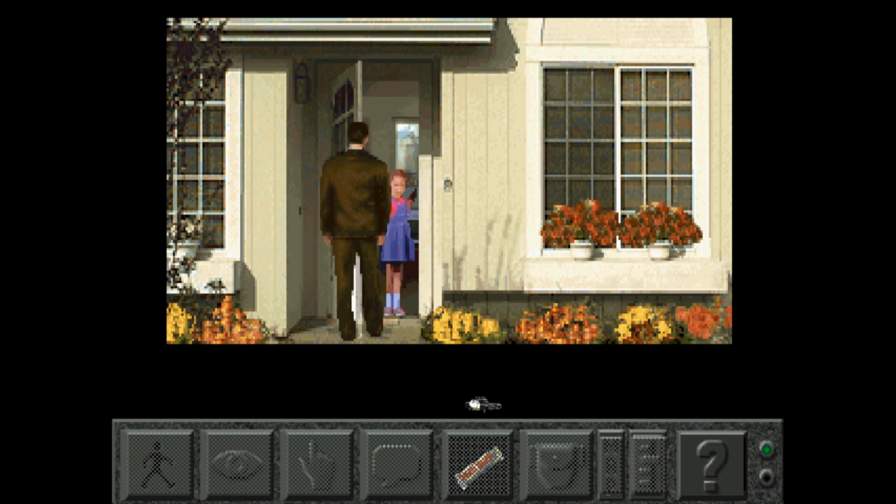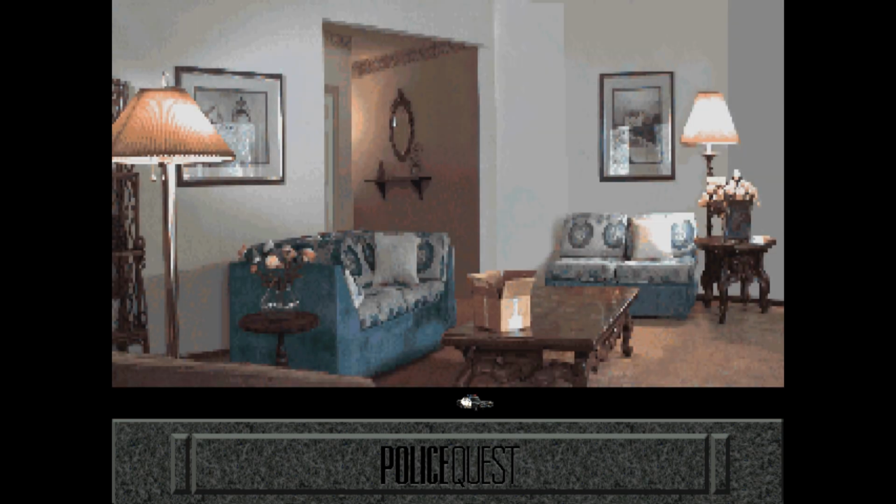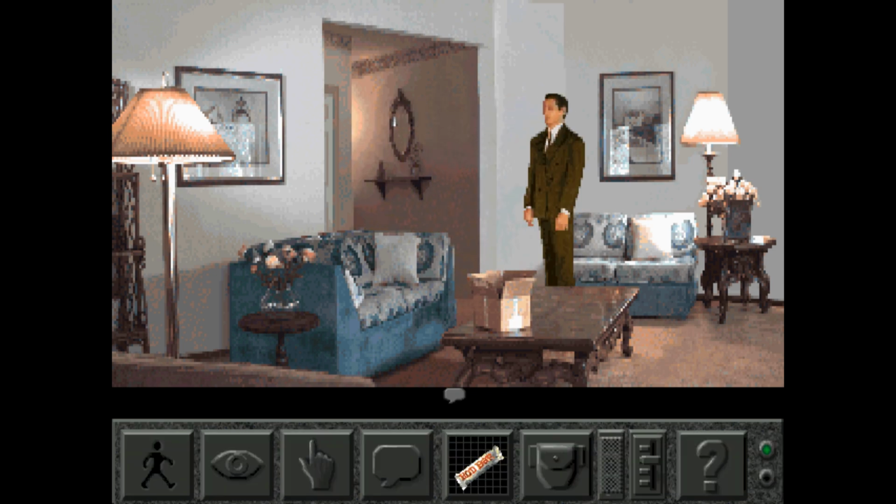Hi, Valerie. How you doing? Hi, Uncle John. You want to come in? Mom, Uncle John's here. The hall closet. To the left, the hall leads to the private areas of the house.